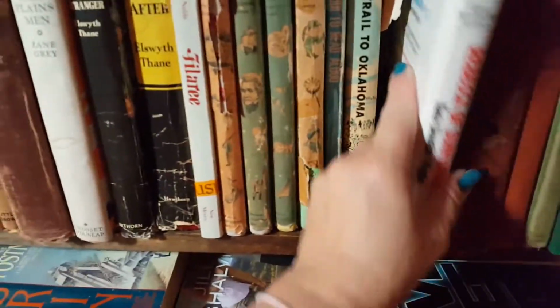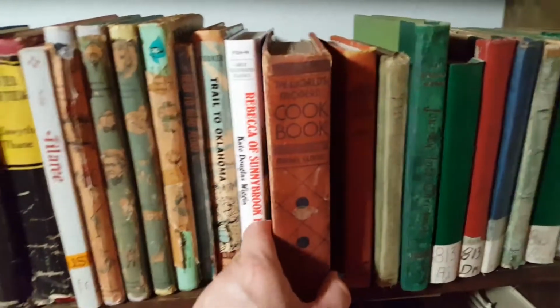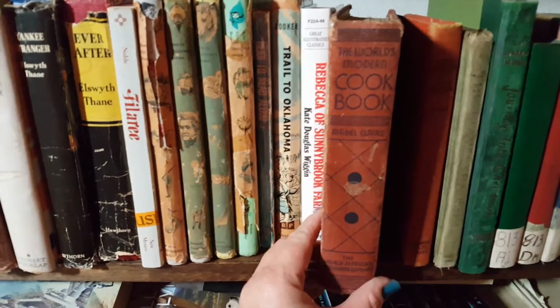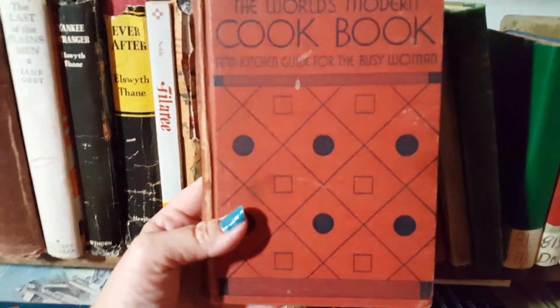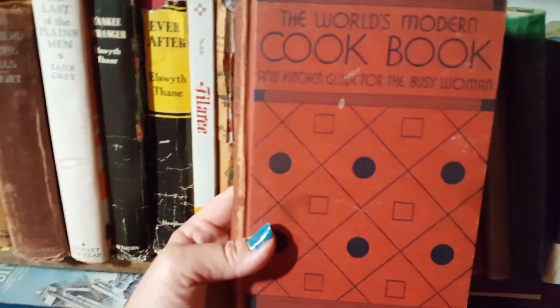And then here's a couple of books that I just picked up at book sales. The World's Modern Cookbook by Mabel Clare. And as you can see, it's not very modern anymore. It says it's the kitchen guide for the busy woman.